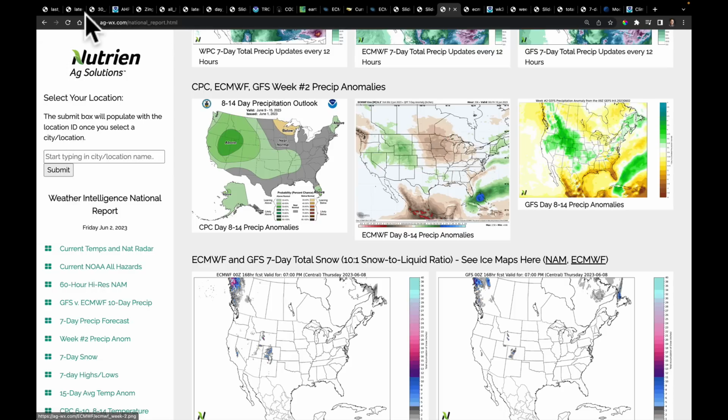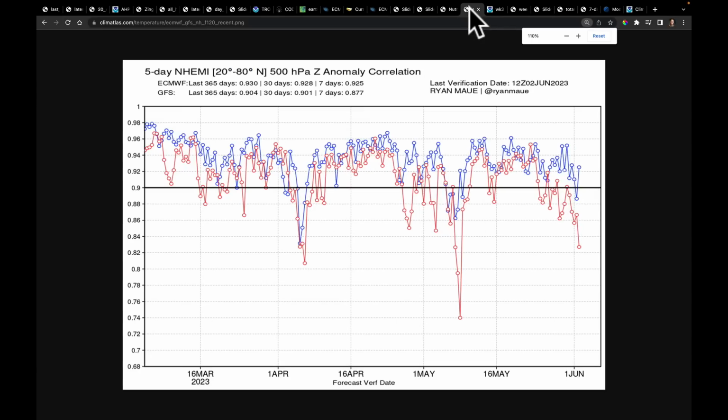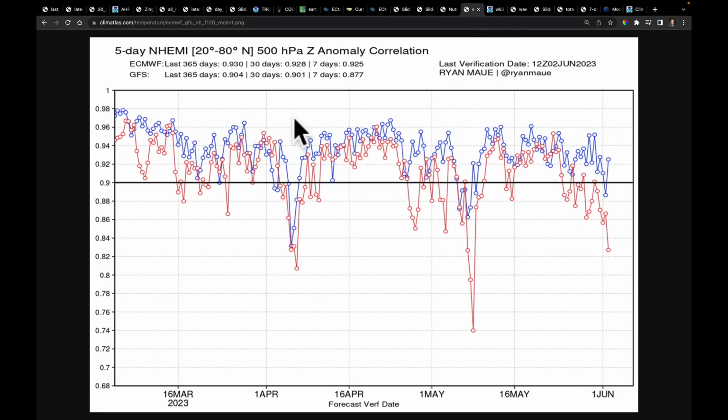So that makes this recent precipitation in Iowa and Minnesota that much more critical to the forecast. I want to comment, too, on this graphic put together by my friend Ryan Maue. The European model, these are the operational runs, okay, not the ensemble, but the operational runs. In blue, you can see that the European model has a consistently higher skill score, but over the last 30 days, almost 3% better than the GFS.